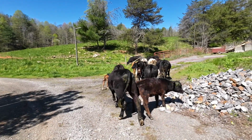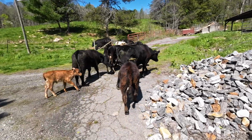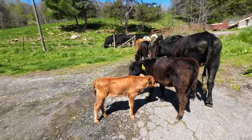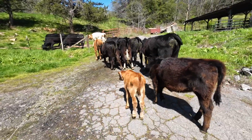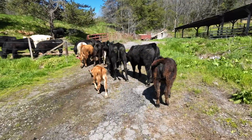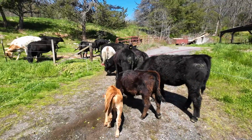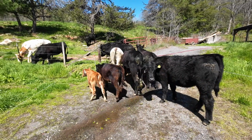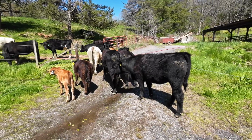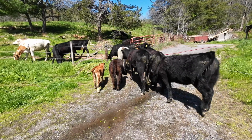Just a little pressure on them right there to get them to go through the gate. Oh, somebody has got pooped on the head. No calling, no screaming. I think I said scoot one time. You know, you probably didn't even have to do that. Yeah, I probably didn't have to do that.